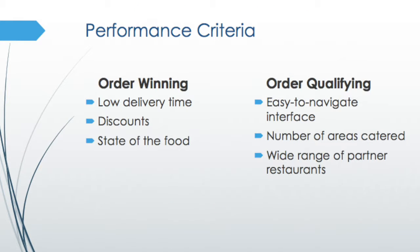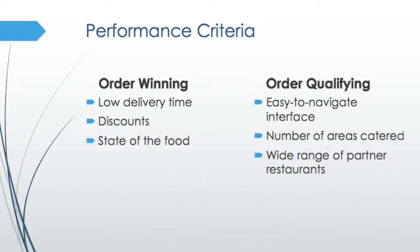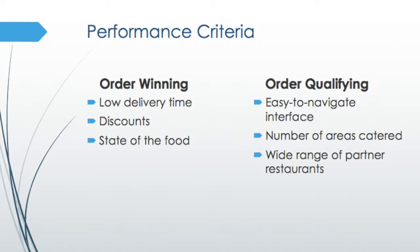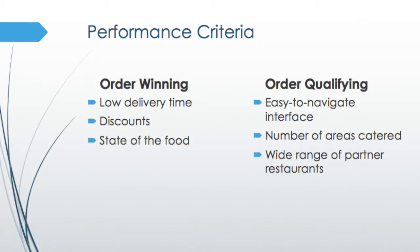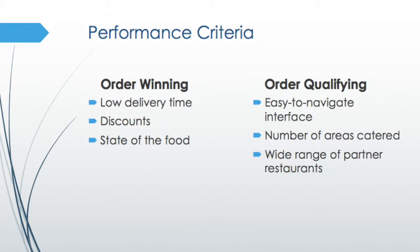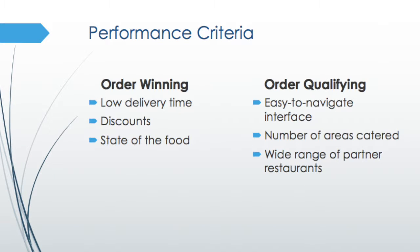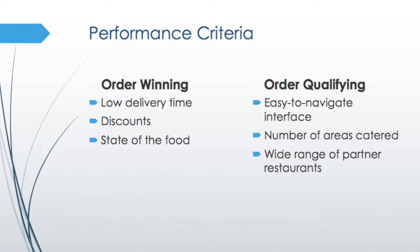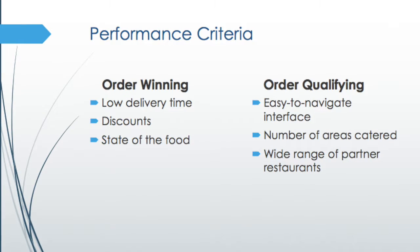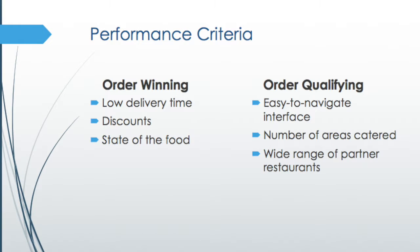Under performance criteria, there are order qualifiers, which are the attributes that lead the product to be considered by a customer, and order winners, which are attributes that will lead to a customer's purchase. Thus, for Deliveroo, order qualifiers can be their easy-to-navigate and customer-friendly app interface. A customer should be able to look for options and place the order with the least hassle. In addition to that, the number of geographical areas that Deliveroo caters to and the wide range of restaurants that it has partnered with also come under order qualifying criteria. Customers are attracted to a large variety of options and deals to select from.